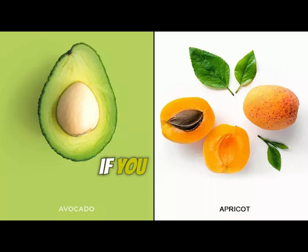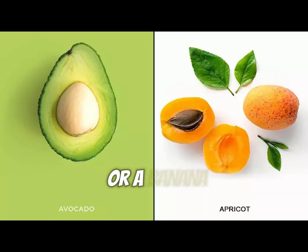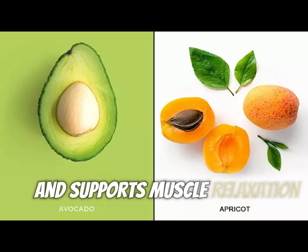Bonus application: if you tend to wake up with leg cramps or tingling hands, try consuming 1/2 avocado or a banana in the evening, paired with magnesium-rich nuts like almonds or pumpkin seeds. This combo helps balance nighttime electrolytes and supports muscle relaxation.